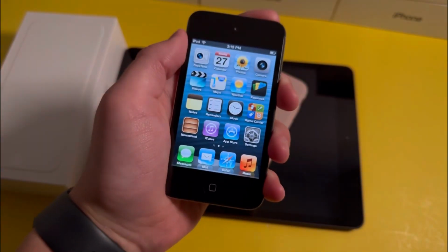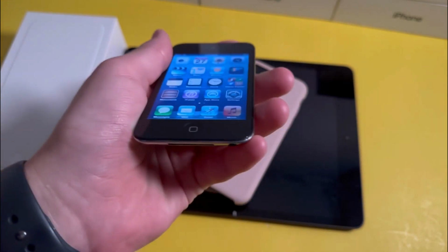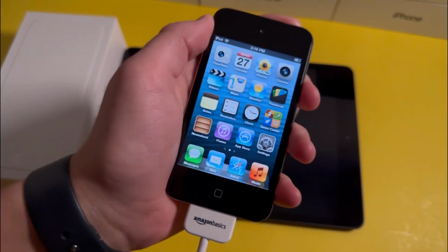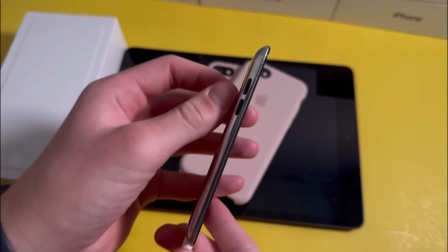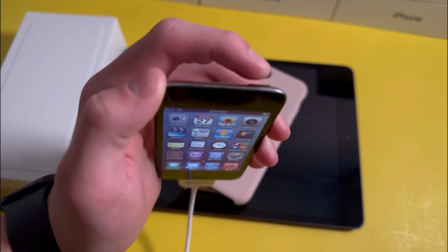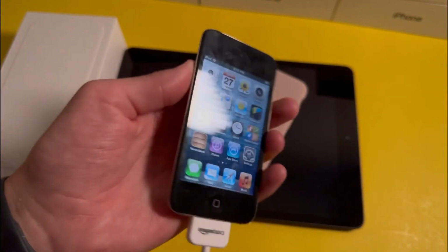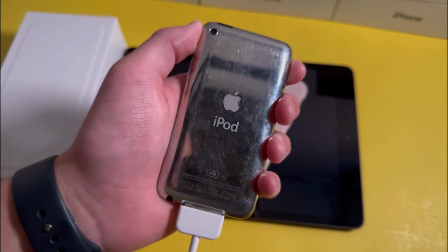Now let's look over the design right now, and one of the major features is that it still has a 30-pin connector. So this is the same one that they haven't had ever since 2012. And this is what the side of the device looks like. So here's the volume buttons, and at the top you have the power button, which is normally located at the side on the iPhone. And on the back, this is just what it looks like in case you're wondering.